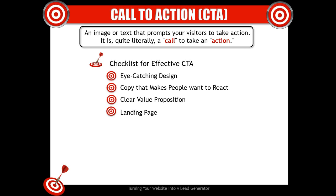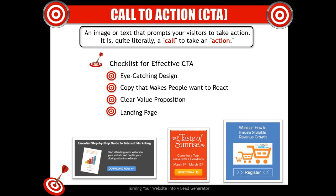And then lastly, there's that landing page thing again. It's good to have the landing page, so whenever they click on register here or download this, it takes them to the page where they can actually fill out a form, register, download a white paper, article, ebook, whatever they might be sending. So here's just a few examples.